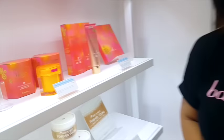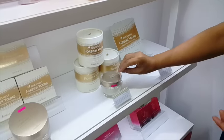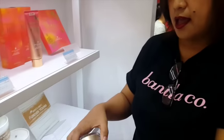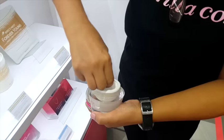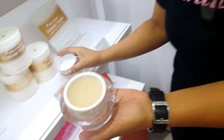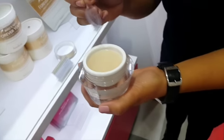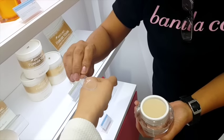Okay, ano to? Parang interesting to. Cream siya. This is a moisturizing cream. This is a day and night moisturizer, ma'am. So, just ample amount, ma'am. Ganda ng packaging. This is our luxurious line. Oh, ano siya? Balm siya? It's a gel form, ma'am. A gel! Okay, sige.